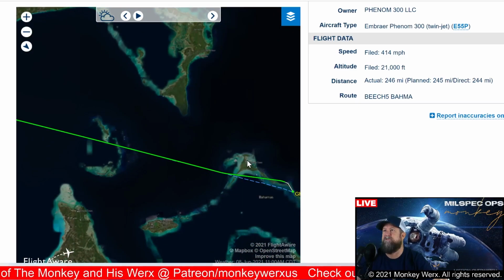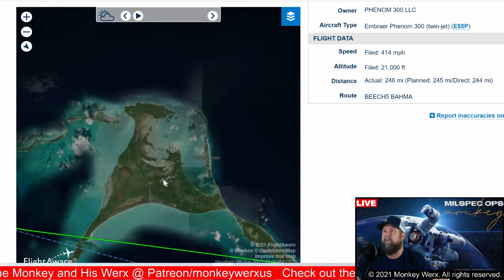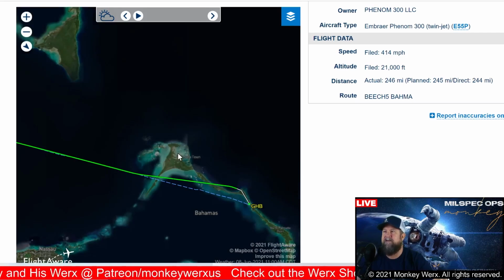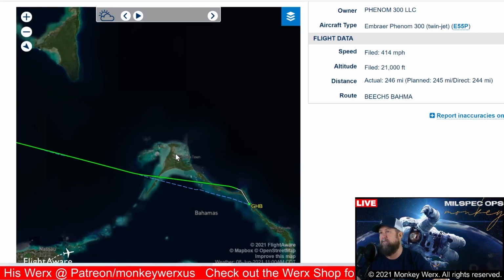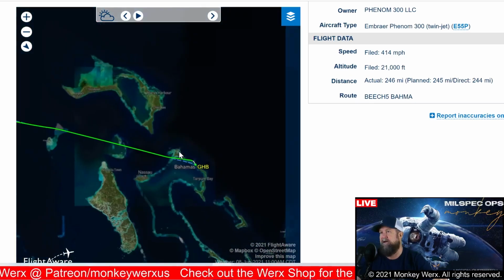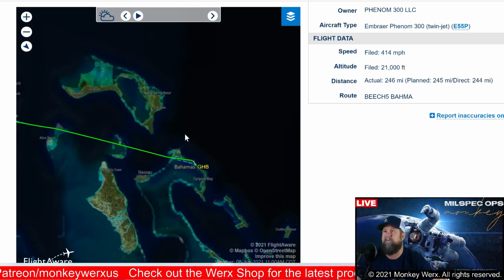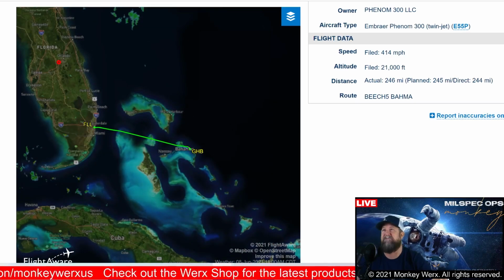So this is the site we've been eyeballing. Remember that runway right here? That's no man's land, okay? And that's a site we've been watching. We kind of think maybe a black site. That's right there, just a hop, skip, and a jump. Maybe a safe house. I don't know.